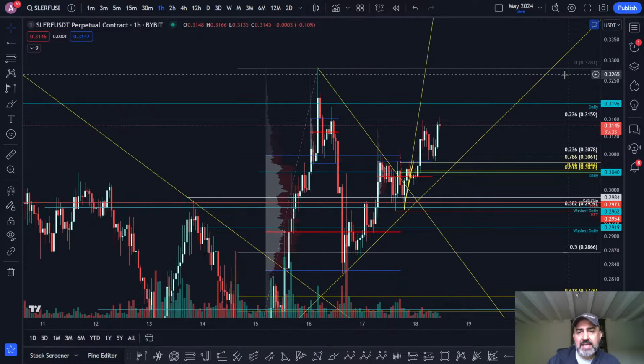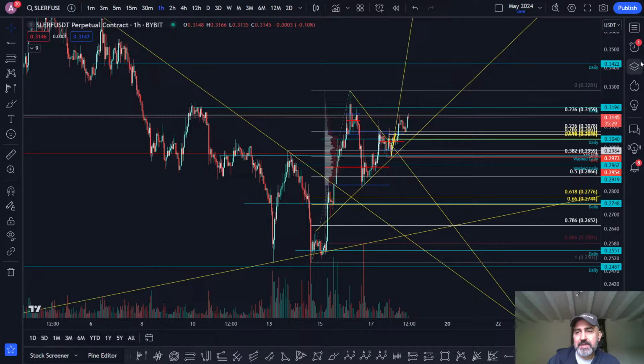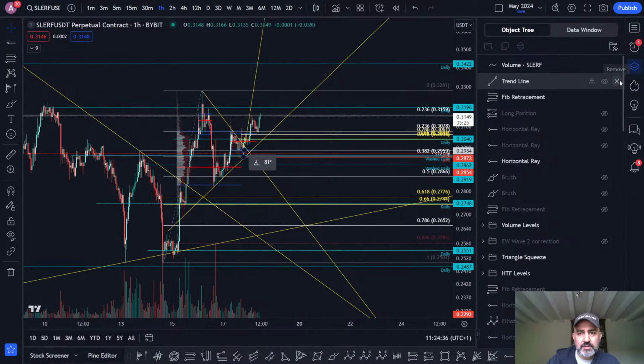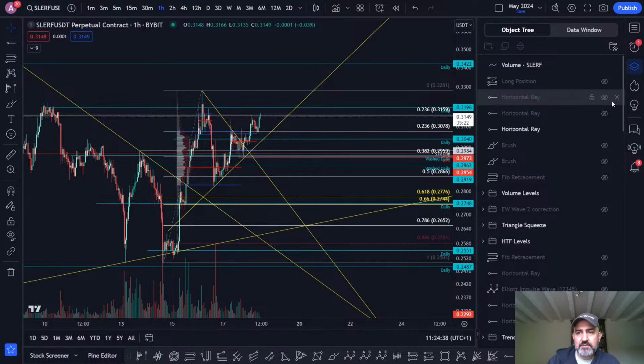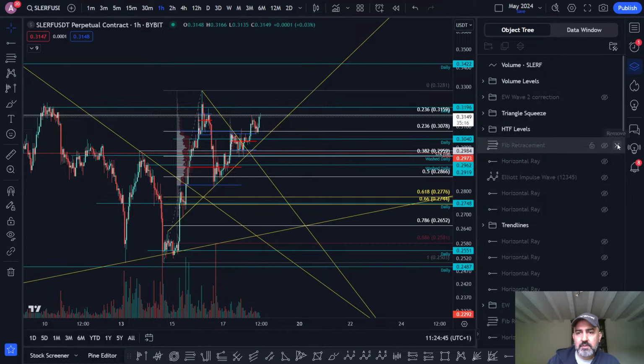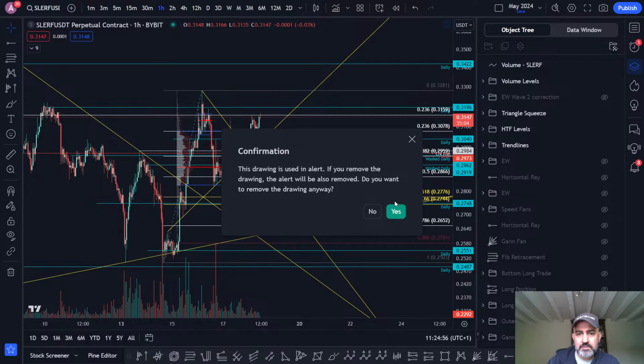So let me just quickly analyze Slerf and look, it's a spider web. Let me get rid of these spiders. Let me just get rid of all of this stuff now. I don't think it matters. Get rid of all of that. I don't even know what it is now, so I'll keep the folders. So it's probably lower down.